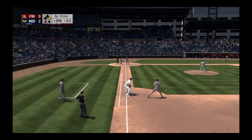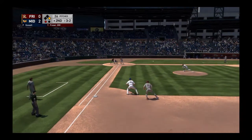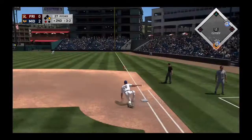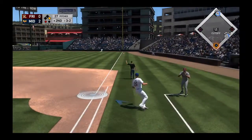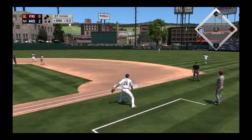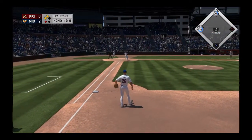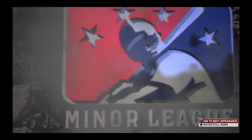Settling in now, Tyrone Frazier, as he'll get his first opportunity in this one. Tyrone Frazier. They're hit hard down the first baseline. And a sliding attempt at first, but this sneaks by him, a base hit. And they'll have runners at second and third following the one-out double. That's how quickly things can change in this crazy game.